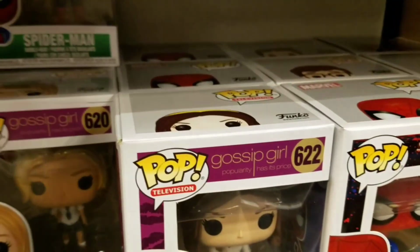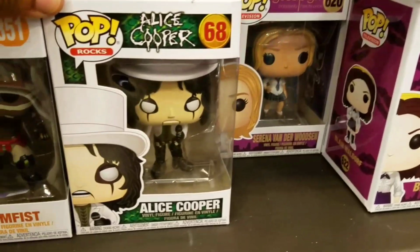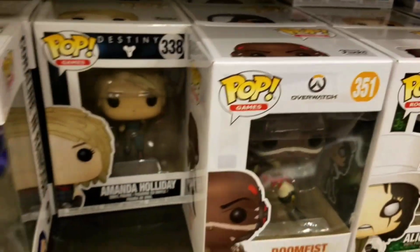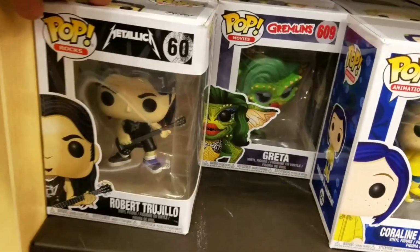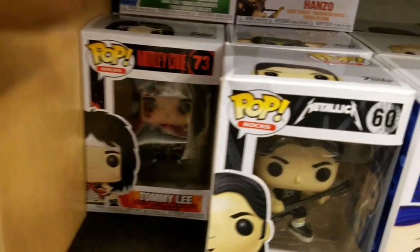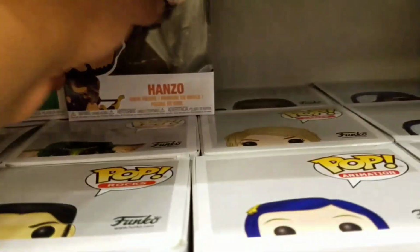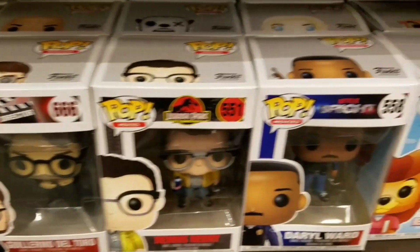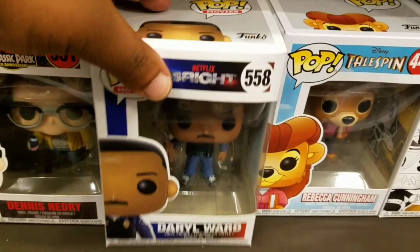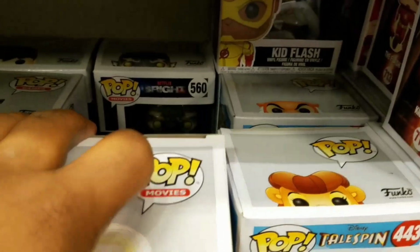Keep tabs on my options, just in case I decide or I find something else. Gossip Girl, Alice Cooper. Okay. And Holiday. I don't know many of these guys. Tommy Lee, Motley Crue. Alice Cooper back there as well. Spider-Man. Anything behind that one? Nope. So this makes it a little easier. I can at least look at the top instead of having to go through. And then, oh, there's the chase with the bright pops. So let's see. I think it was only those two though.